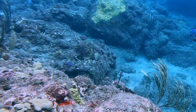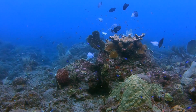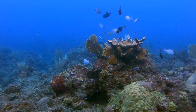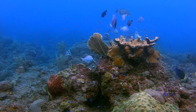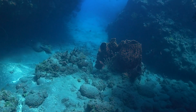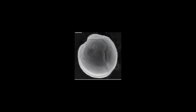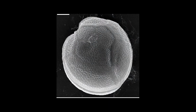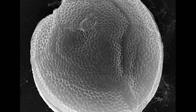Ciguatera poisoning is a global seafood-borne illness caused by the algal-derived neurotoxins called ciguatoxins. It is estimated that up to 500,000 people are affected annually. In some endemic areas, as many as 10% of seafood consumers have been affected. These toxins are naturally produced by the benthic microalgae Biodiscovery and are colorless, odorless, and extremely stable as chemical compounds.